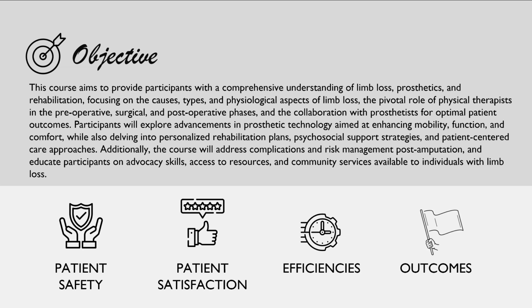Patient safety is our number one concern, and patient satisfaction. They are at the top of the list. Just like in the fitting process, we put comfort first, and then we move into function, and then the last is aesthetics. We have an order how we do things, but patient safety, patient satisfaction, and then efficiencies.